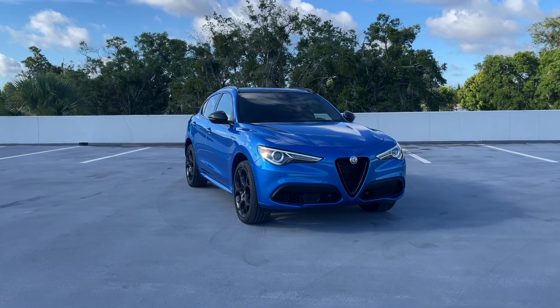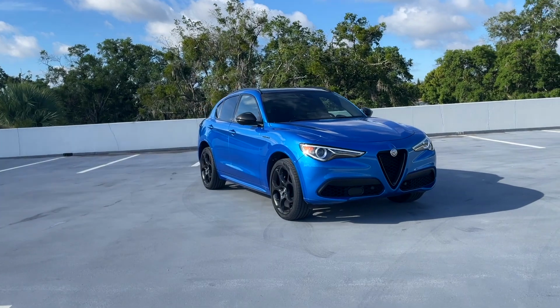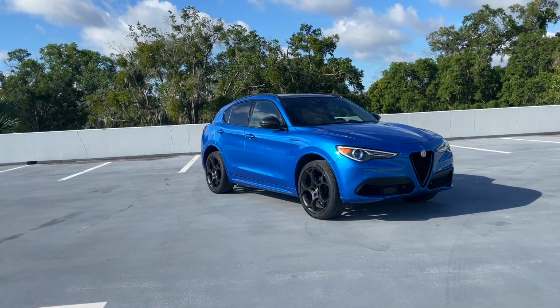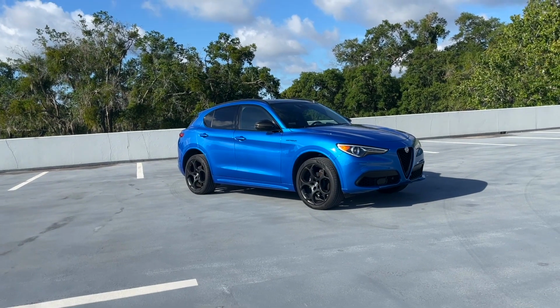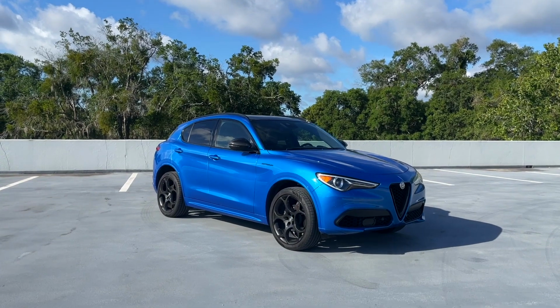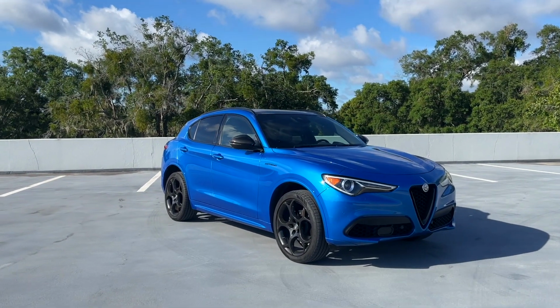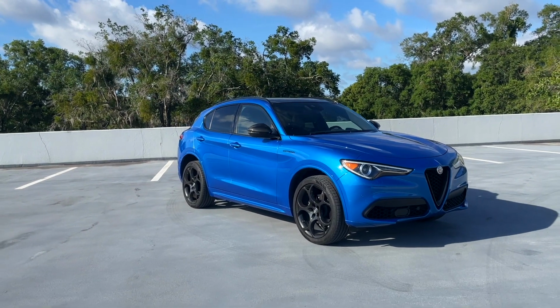So wrapping up with the Alfa Romeo Stelvio, I think I might hold off on buying this until 2024. I think that the facelift looks really nice, and I like that digital gauge cluster that's coming. And the Alfa Romeo Tonale is really giving me pause on recommending the Stelvio right now because you get that plug-in hybrid drivetrain. You can drive it around 30 miles on electric power alone.